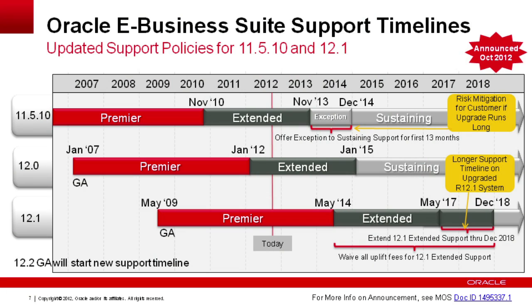Exactly, exactly. And then the next change was around 12.1, customers upgrading to release 12.1, the latest release of eBusiness Suite. We've extended the extended support timeline from it was initially 3 years out, but now to December 2018. The purpose of that was to give customers a longer timeline from which they can take advantage of the upgraded system that they're on. And then finally, for these 3 eBusiness Suite releases, we've waived the extended support uplift fees. So it really lets customers take advantage of the value that eBusiness Suite has and get the support offerings with standard support fees. Very good.